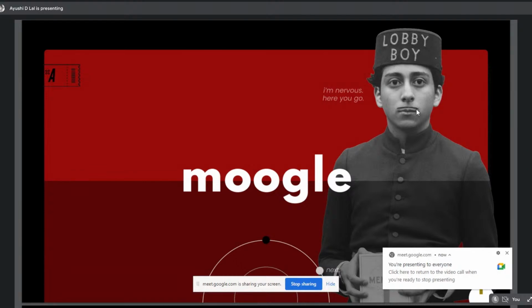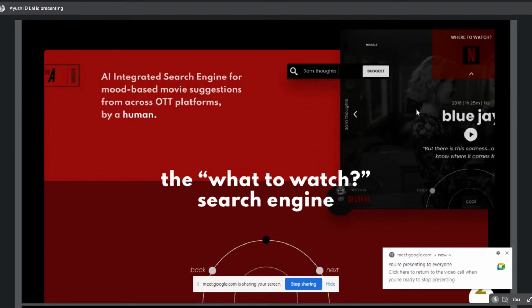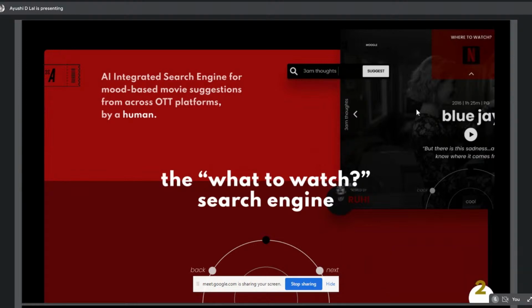Yes, we can. Okay. So this is about Moogle. Moogle is an AI integrated search engine for mood-based movie suggestions from across OTT platforms by a human.